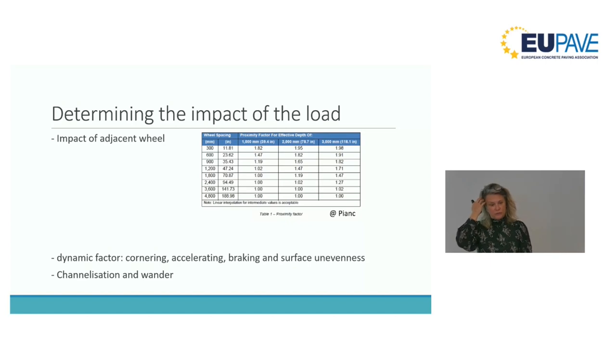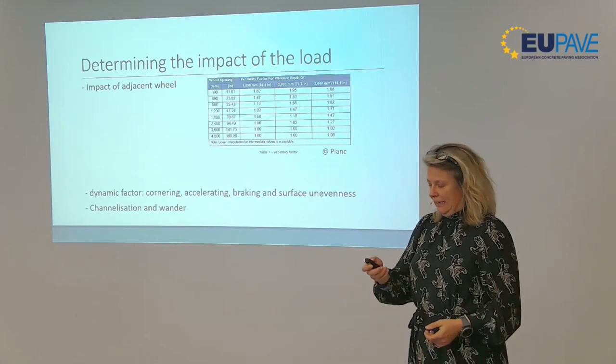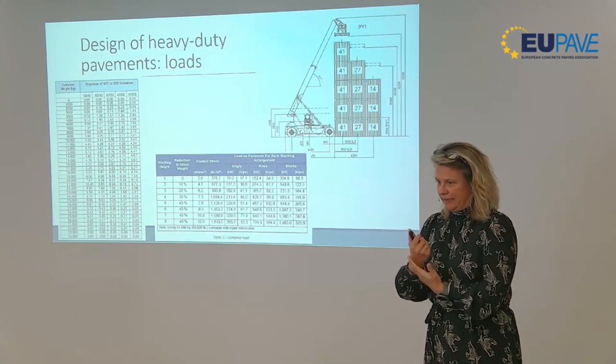Dynamic factors, Luc talked about it, but I think it's important to say when you go for reach stackers, when you go for the really heavy traffic and you really need to have crosses, you really need to accelerate, decelerate, to brake, to have really strong corners and things like that, then it could be interesting to have a dynamic factor. Mostly it goes up to 1.1, 1.4. If you really take everything into account, you can go up to 2, but that's really a lot. But 1.1, 1.4 could be a good solution. And then you have the canalization and wandering. I come back to that later.